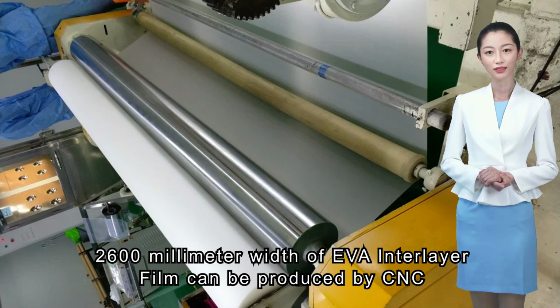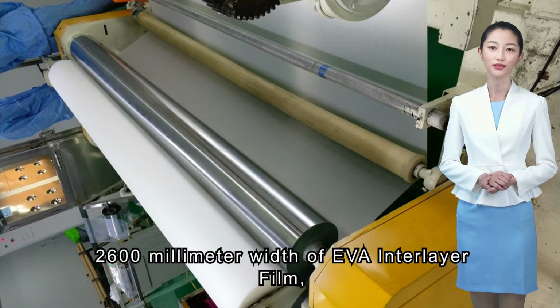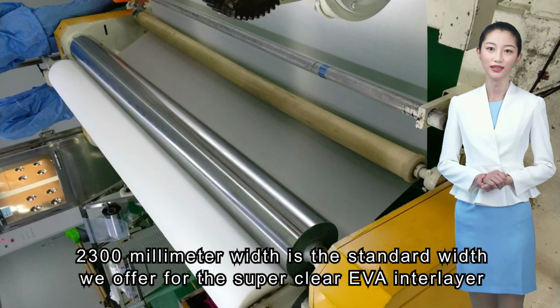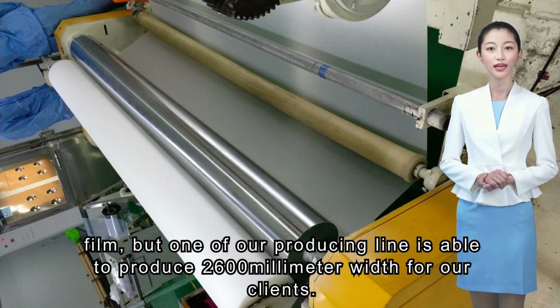2600 mm width of EVA Interlayer film can be produced by CNC GLASS INTERLAYER. 2600 mm width of EVA Interlayer film, the super clear EVAFORCE Super Plus, has been produced for one of our best clients. 2300 mm width is the standard width we offer for the super clear EVA Interlayer film, but one of our producing lines is able to produce 2600 mm width for our clients.